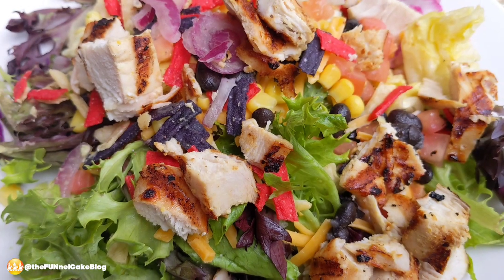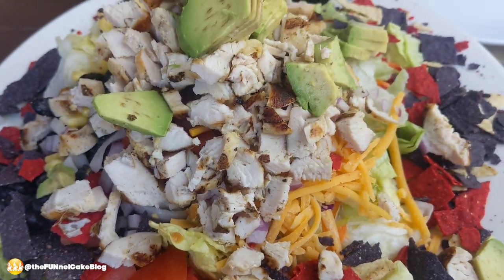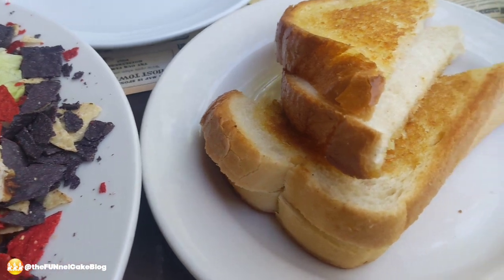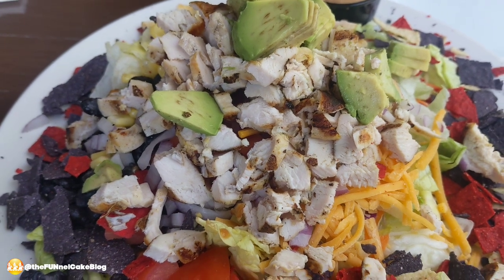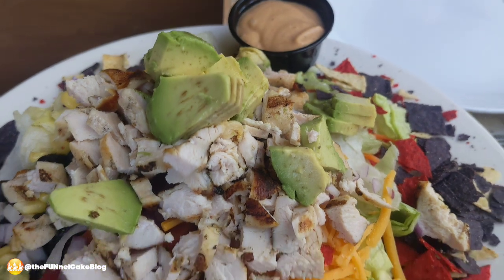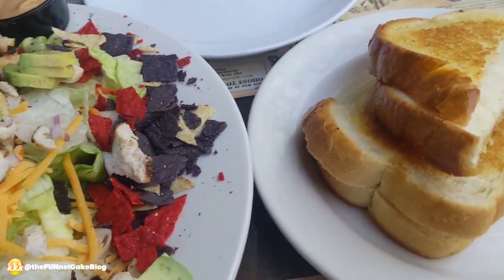Stopping here at the Ghost Town Grill, got my favorite, the Southwest salad with the chipotle dressing on the side. We're getting our favorite Southwest salad with the chipotle dressing. And then we asked for, it's not on the menu, but you can get some toast on the side. And this is one of the best looking salads we've had too. Look at this. It's grilled chicken, tortilla strips, cheese, onions, avocado, and the chipotle dressing. And this is not on the dining plan, as none of the menu items here at the grill are on the dining plan.